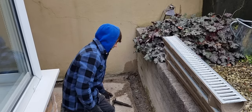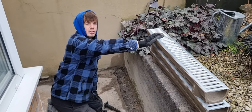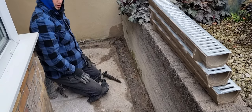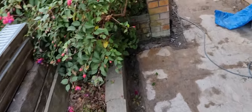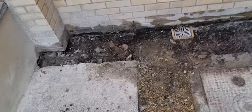I'm just going along here now with my hammer and chisel, cleaning up the sides. These are linear drains, that's what we call it, is it? That's right, yeah. Just so they can fit in nice and tight against this wall here. We dished this up yesterday with a disc cutter and a breaker. Yeah, there it is. So we're going to connect it. It's going to come down here and connect into that bad boy there. Brad meticulously did this yesterday.